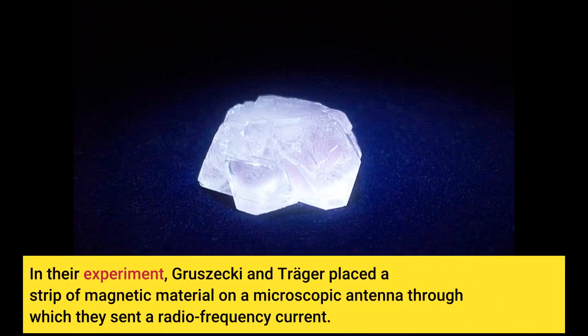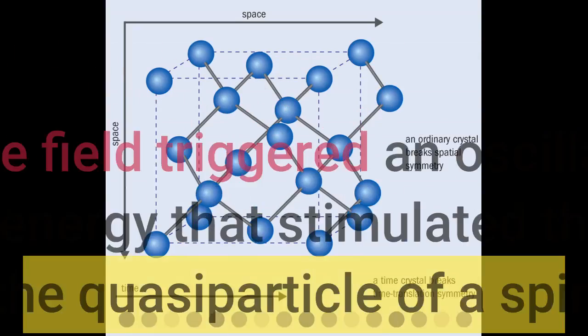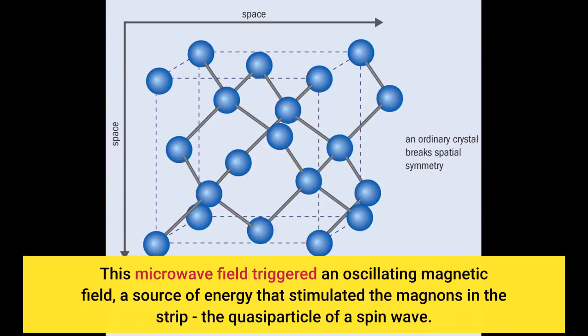In their experiment, Grzycki and Traeger placed a strip of magnetic material on a microscopic antenna through which they sent a radio frequency current. This microwave field triggered an oscillating magnetic field, a source of energy that stimulated the magnons in the strip, the quasiparticle of a spin wave.